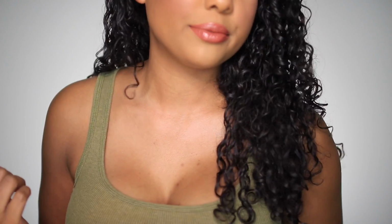Alright guys, so my hair is pretty much dry. The back of it's still a little damp, but my hair takes forever to fully dry. So I'd say my hair is about 75 to 90% dry. And here is the final look. Here are the ends of my hair.